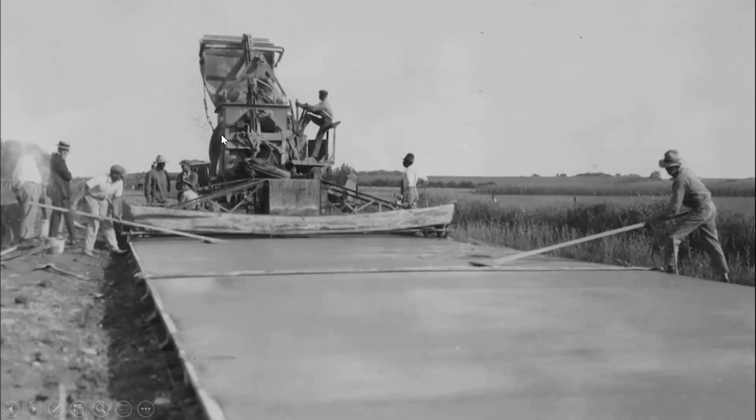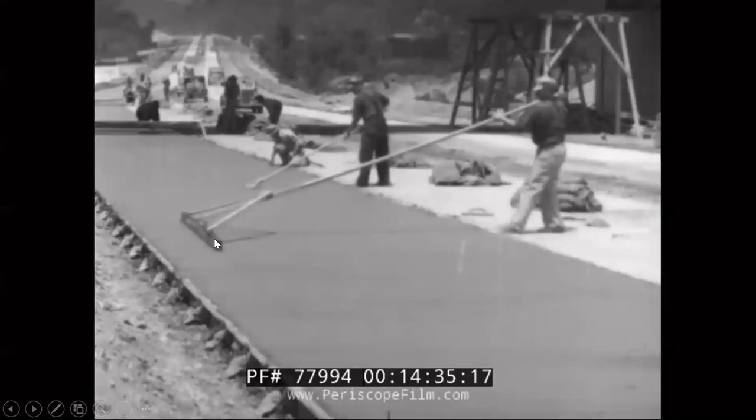Right behind that paver, you have all sorts of different finishing operations that are occurring. Probably right here, you have that person putting a board down to make a saw joint. This person here, if I was guessing, would probably be bull floating, getting the top of that concrete nice and level, and making sure it's nice and flat, with the contour and the crown of the pavement. Here's a highway straight edge.